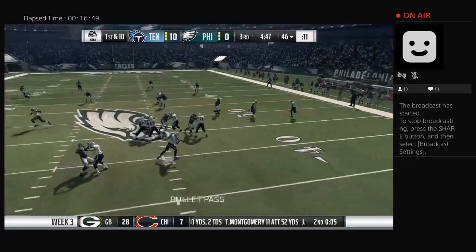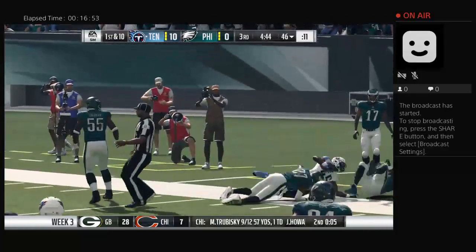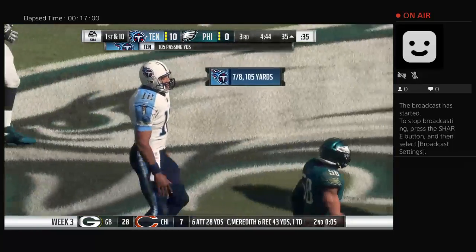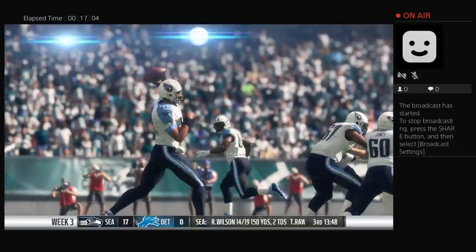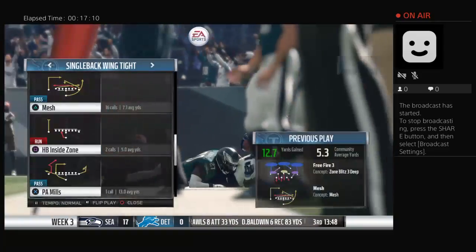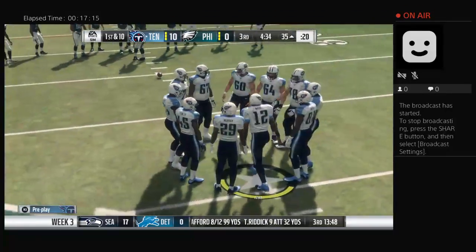Throwing on first down, Wade. And he's going to drop this off to his fullback. Another big hitter there. This one good for 18. Fresh set of downs here.